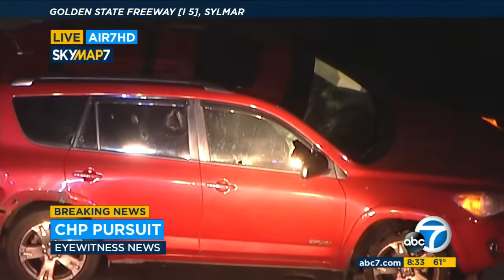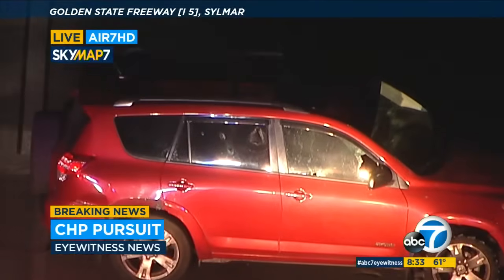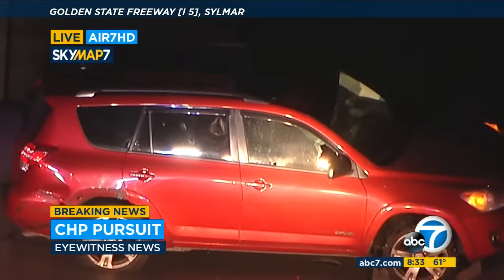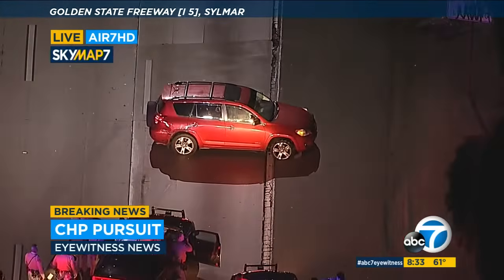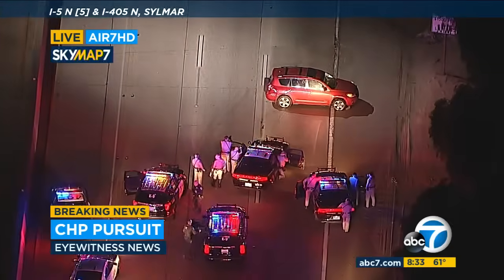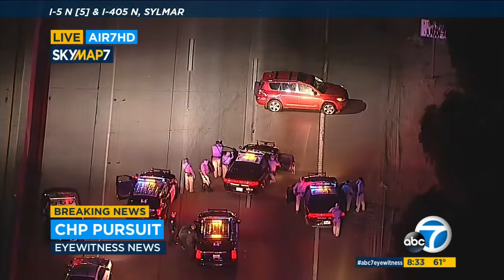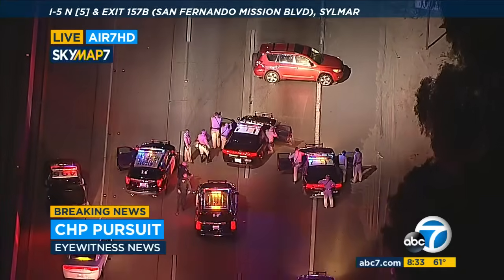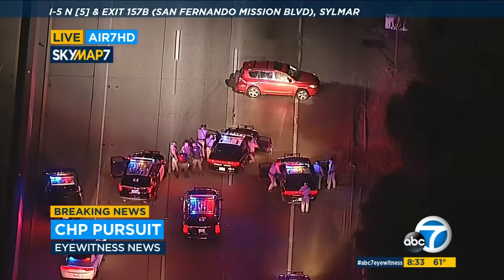Can't help but notice that they fired those projectiles into the rear of the vehicle, the rear passenger window. We don't know if there's anybody in the passenger seat at all, if there's anybody in the back seat, I should say, because we've only been able to see the front seat during this pursuit, but something has been projected into the rear back seats. Not sure if there's a reason for that, if they were aiming for the front seats, but now both the front and rear windows have been fired at by what appear to be less than lethal rounds.